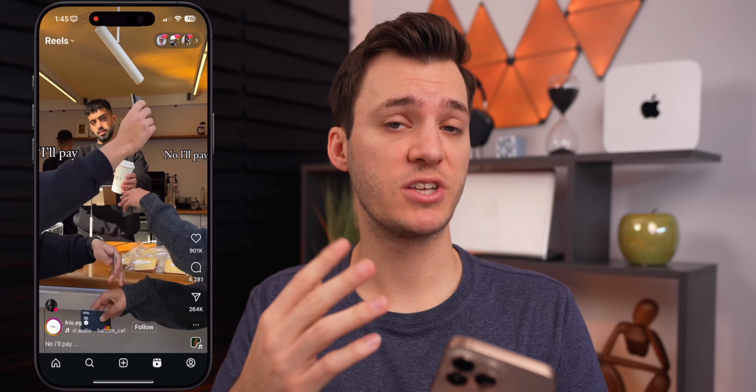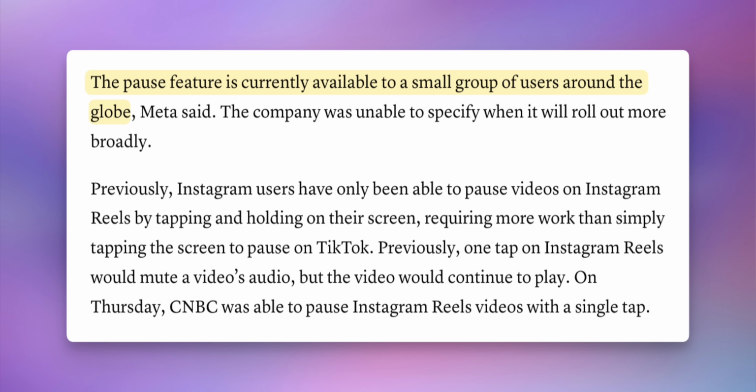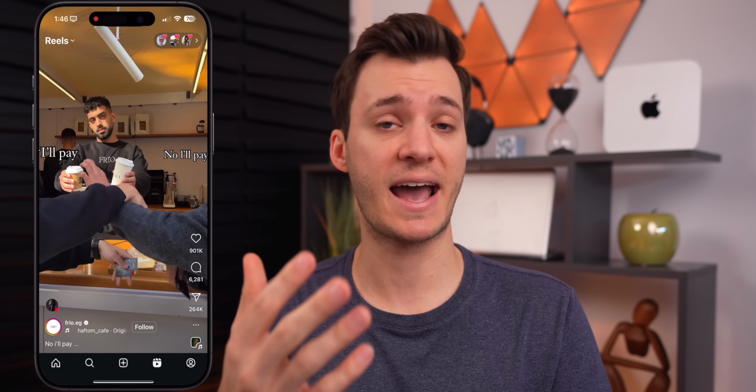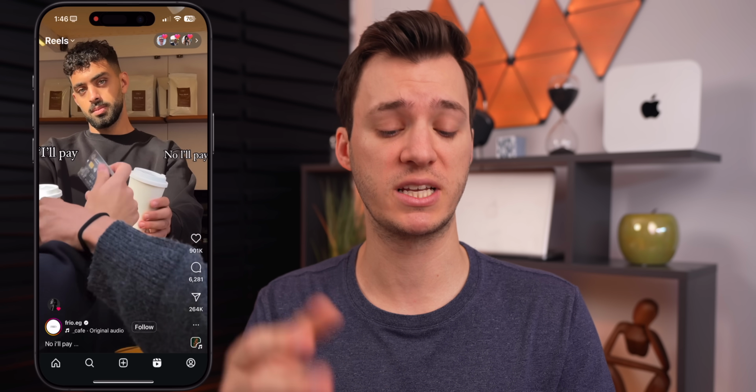Also this week, we saw that Instagram is testing a pause feature for Instagram Reels. Similar to what we have on TikTok, where you can tap the screen to pause it. Right now on Instagram Reels, you have to tap and hold, and keep your finger there to pause the reel. But once you let go, it unpauses. So it looks like Instagram is working on an actual pause feature for Reels, and it's in beta testing right now for a small number of people.